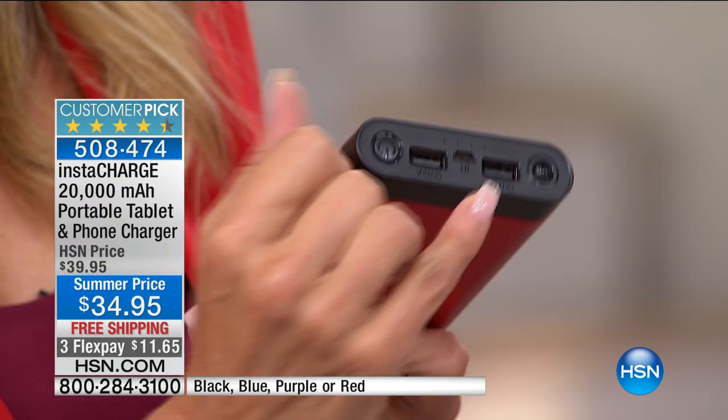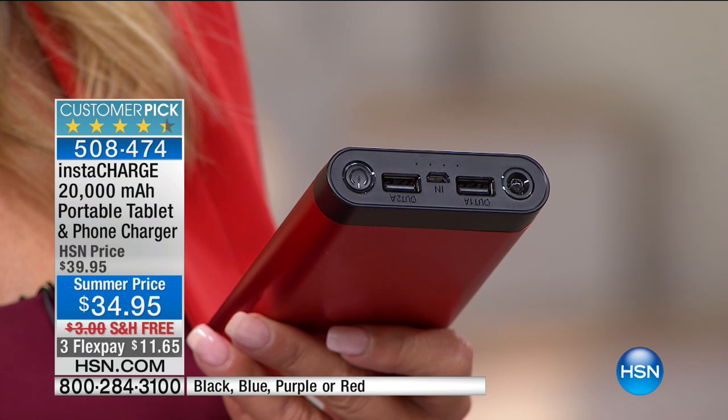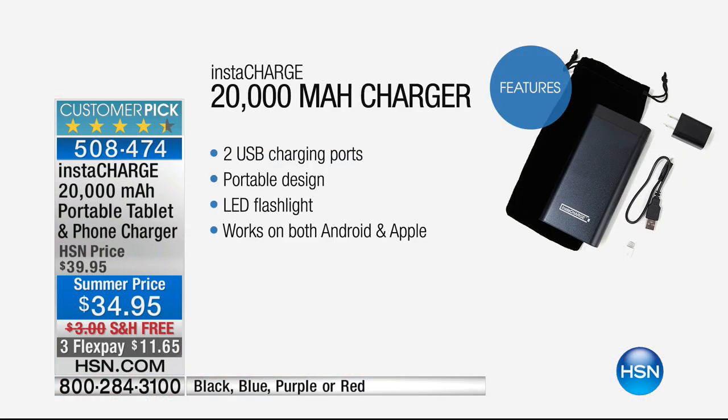You can charge not one, but two devices simultaneously. You don't have to be anywhere near a wall outlet. You could be, you know, planes, trains, automobiles, wherever you want to be, at the soccer field, at the grocery store, on a boat if you wanted to, and still be charging everything you want to charge. So let's look at the features. We're looking here at a great portable USB charger. This gives you two ports to charge at the same time, two different devices.